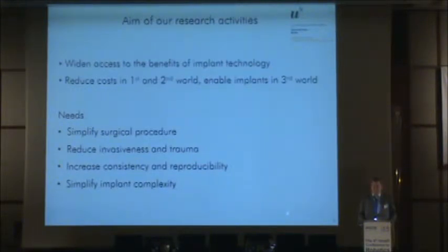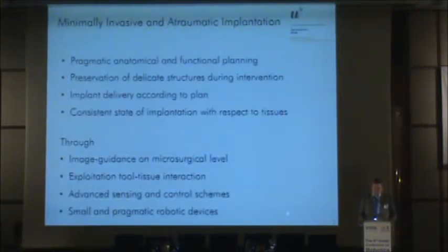And effectively, what we also discuss with the implant manufacturers is the idea to make the implant, the future generations of cochlear implants, much simpler, because the way we put them in is much more organized and much more simple. So we have framed the term minimally invasive and atraumatic implantation.